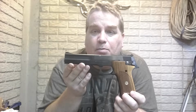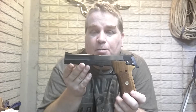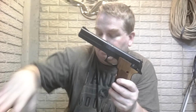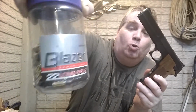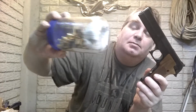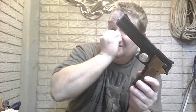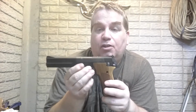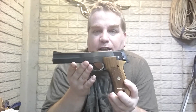I've got about 300 rounds through this of Blazer bulk ammo, and not a hiccup. It just fires everything, but I've only been using Blazer. I put Blazer in my little old peanut butter jar with some desiccant in there to keep moisture out, and I'll use that until it's gone, and I'll fill it up with something else. I tend to shoot just bulk ammo, even though I got gobs and gobs of the CCI Mini-Mags and stuff. I save that for special occasions.